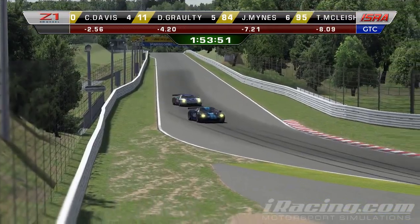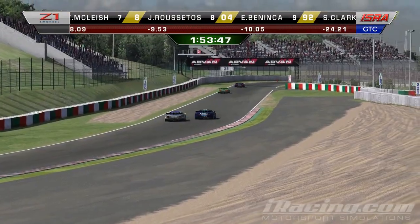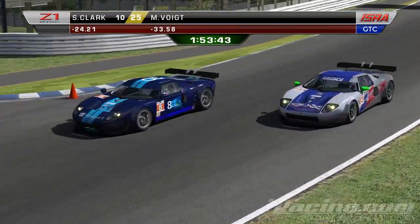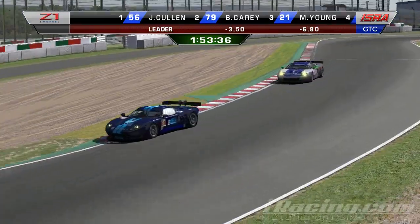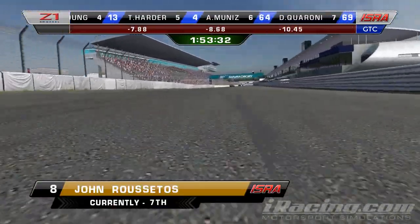We've got John Rosettos just up ahead of Eduardo Benenka. John Rosettos a little wide through 130R, and Eduardo Benenka's got a great run on him. He's going to go to the outside here. Let's see if he can do it under the brakes going into the Casio Triangle chicane. Not going to be able to do it, but looks like Eduardo Benenka trying to make his way back up to the field. Will be looking to get past Rosettos as soon as he can.